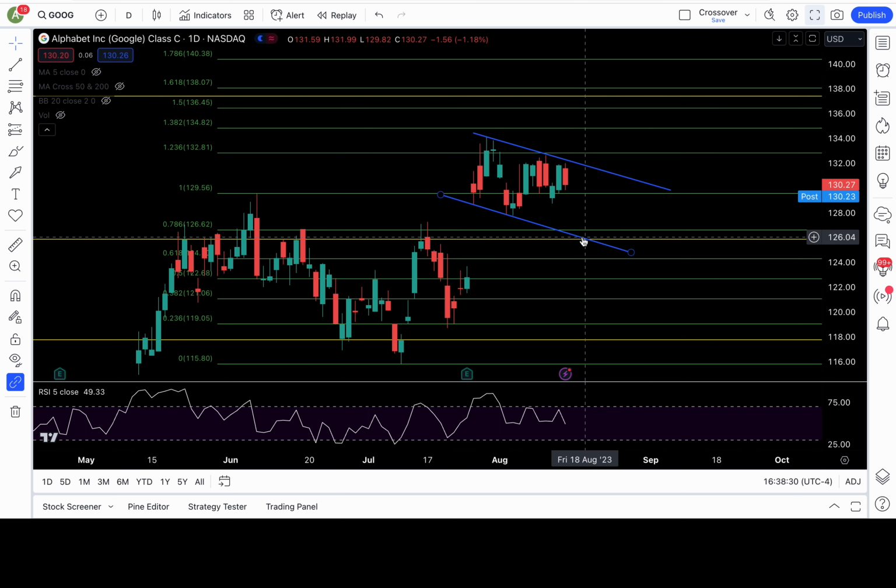And I will favor the bottom of the flag pattern getting tested, which is all the way around 126. That'd be a nice tradable move to the downside. Now, if it breaks out, it has to break above 132. If it does, look to long with 132.8, 134.8, 136.4, and 138 all in play.